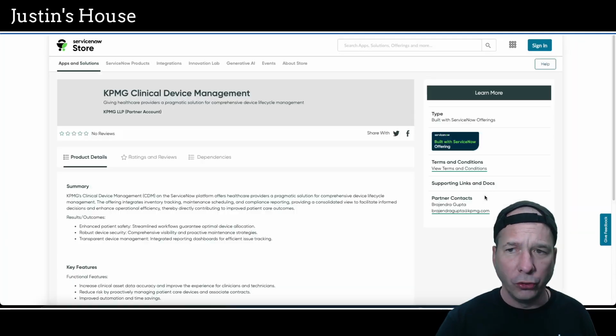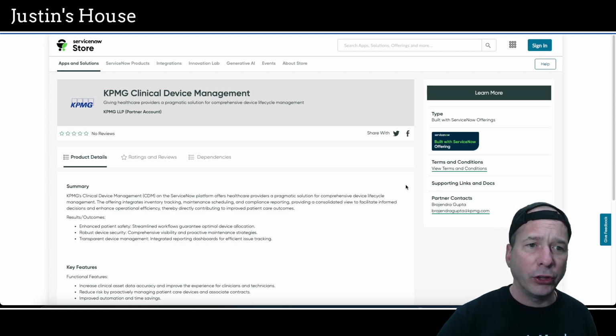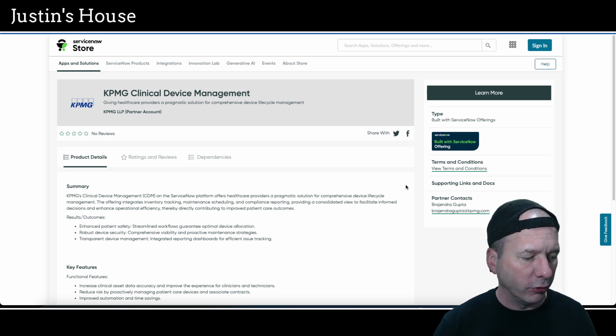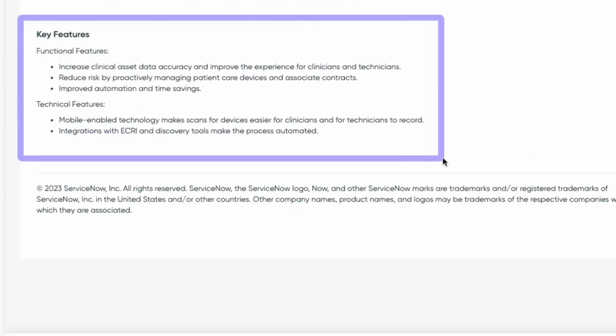Next up, also not a ServiceNow app, KPMG Clinical Device Management, giving healthcare providers a pragmatic solution for comprehensive device lifecycle management. Let's scroll down to the key features on this one. On the functional side, increase clinical asset data accuracy and improve the experience for clinicians and technicians, reduce risk by proactively managing patient care devices and associated contracts, I believe that should say.